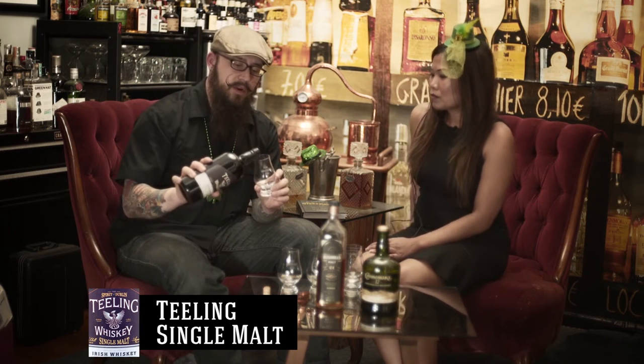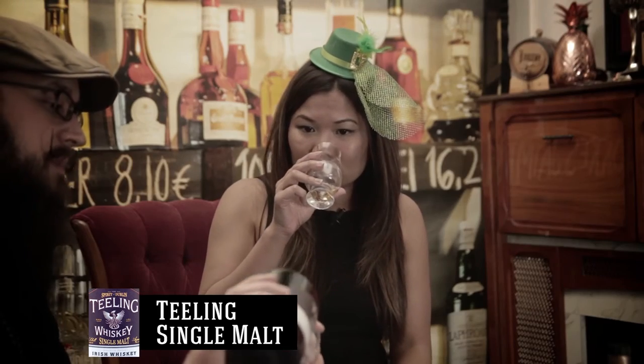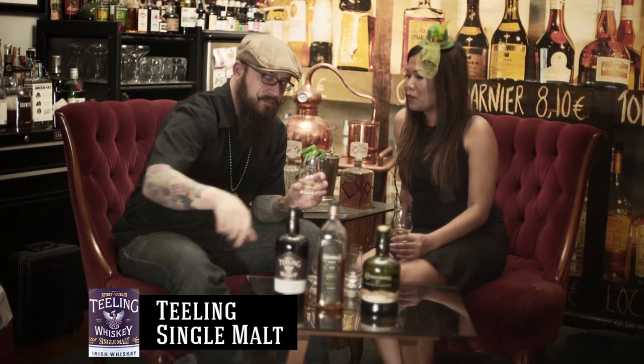So this is very similar to American and Scottish single malts. It's 100% malted barley, and then aged in ex-bourbon casks. Oh wow, there's a lot of apple on that nose. Yeah, so this is put out by Teeling, which is one of the newer companies on the scene. And unlike most Irish whiskeys, this is non-chill filtered. So explain chill filtered for our viewers at home who may not know what that is. You can look it up, it's on the internet.